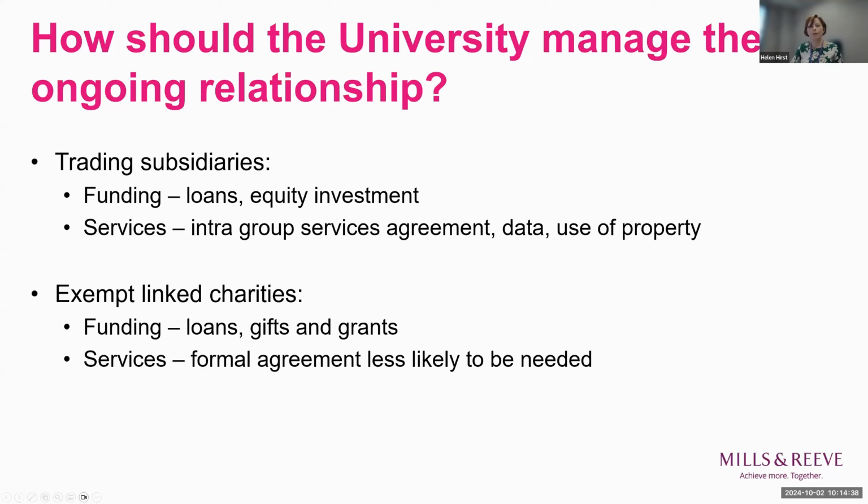In considering the type of funding available, the university would need to consider what working capital will be required. This could be provided by way of a loan from the university, which ideally should be secured and would charge interest. It could be a third-party loan, including joint ventures, or it could be an equity investment by the university in the share capital of the subsidiary. The key advantage of the university loan route is that it will provide the university with a more straightforward mechanism to get the money back and receipt of interest payments.